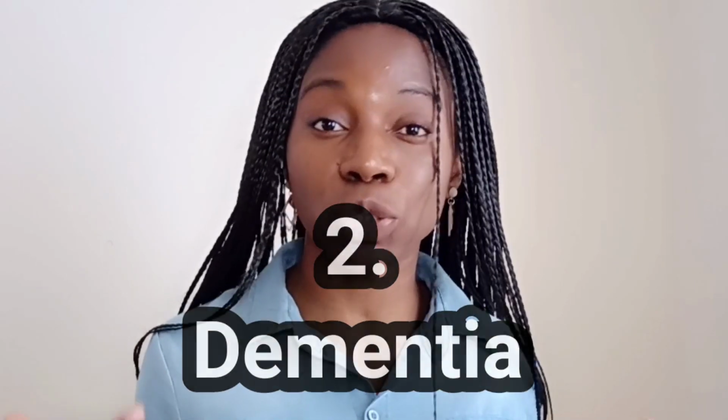In the UK, they have a lot of elderly patients, so in the course of working as a healthcare assistant, it's most likely that you will encounter elderly people and you will need a basic understanding of what this disease is and how you can manage people who have dementia.